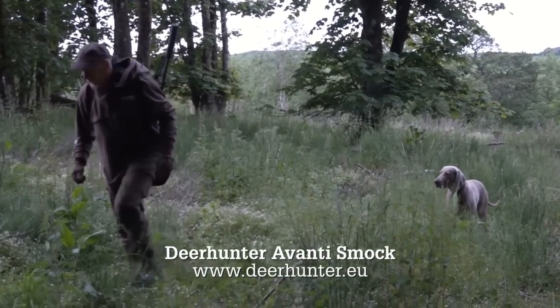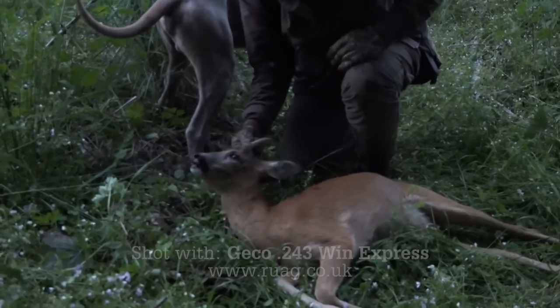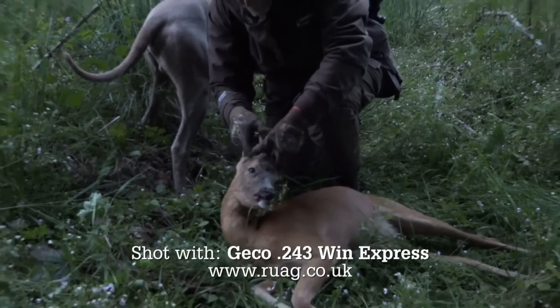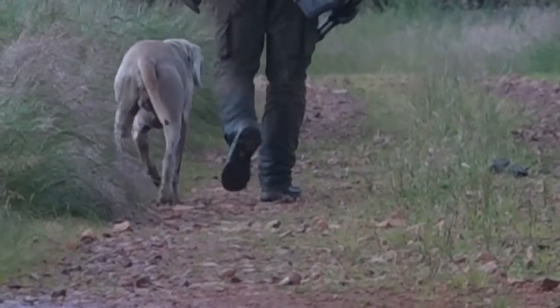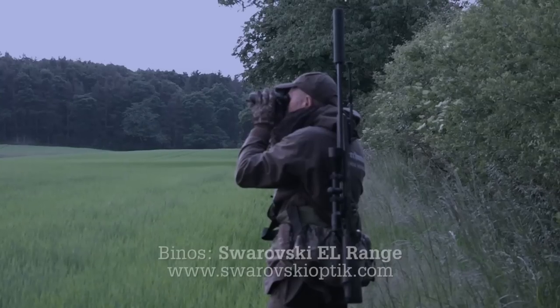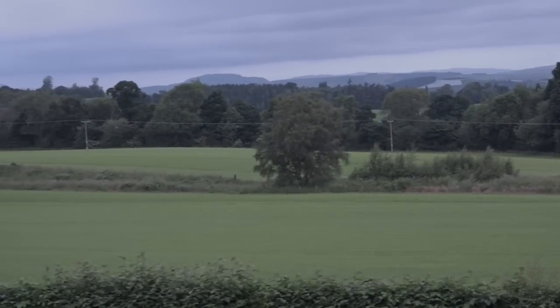Following best practice, Chris waits a few minutes then approaches the carcass. Minutes later it's inspected and ready to take back to the larder, but Chris isn't done yet. We've not got much filming light left, but Chris reckons another shootable buck is nearby. A scan with the long range binos confirms his suspicions.